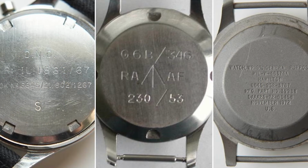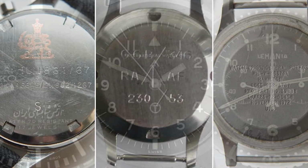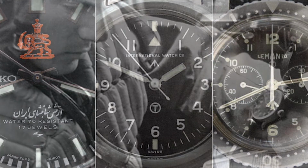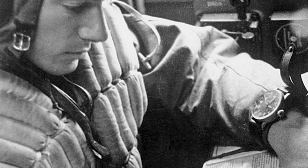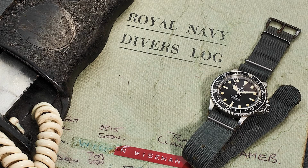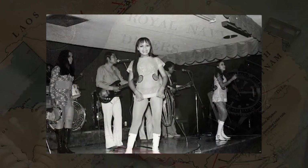Common to these watches would be government markings either on the dial or the caseback to indicate serial number, date of manufacture, stock number, or simply a unique symbol associated with the issuing government. The distribution of these watches was mostly kept within troops with critical proficiencies and not universal within the military as many of us may have come to believe, a common practice that would lead us to our next category.